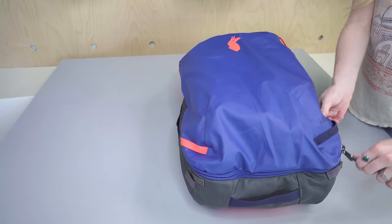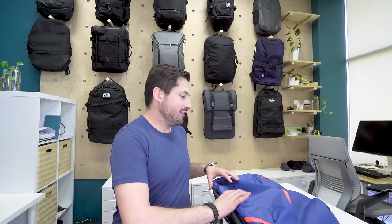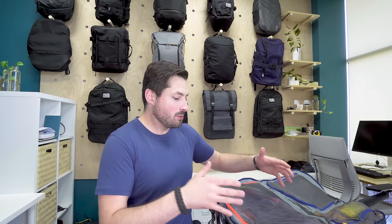The main clamshell of this pack opens up like a suitcase. So if you're familiar with suitcase travel, it's going to be very familiar. I like that they've integrated this look and feel into a backpack. Super fat, beefy YKK zipper to hold it up, so you know it's going to be durable. Remember that the main clamshell of a backpack is usually the weakest point and the place that breaks for most travelers. So Cotopaxi has done a great job here in picking a very large YKK zipper to keep everything durable and sealed up.